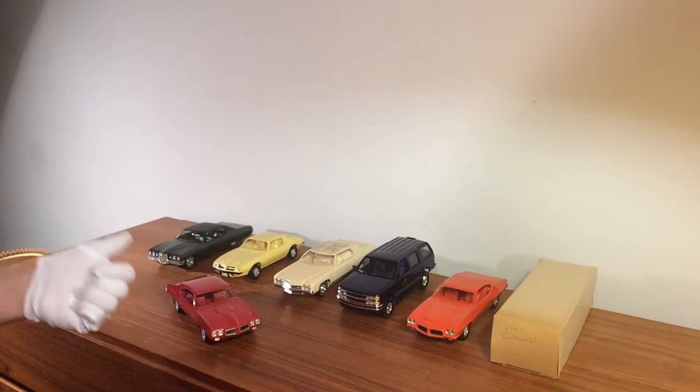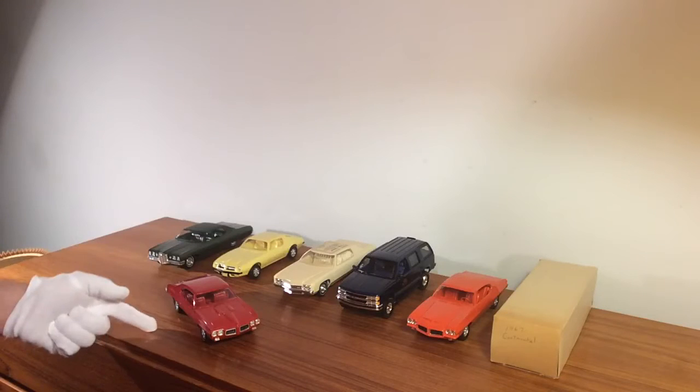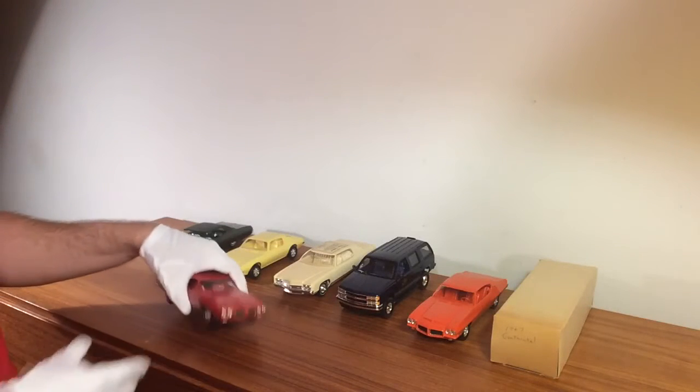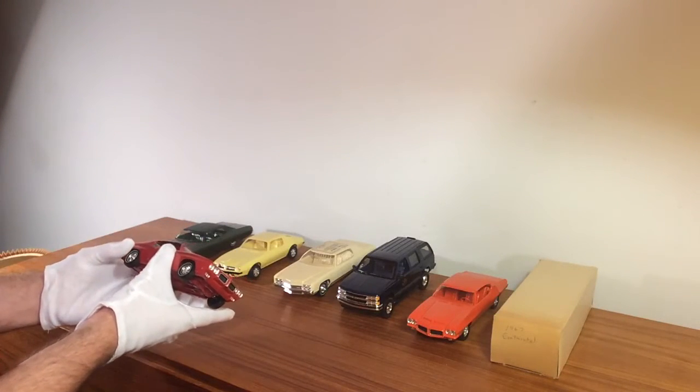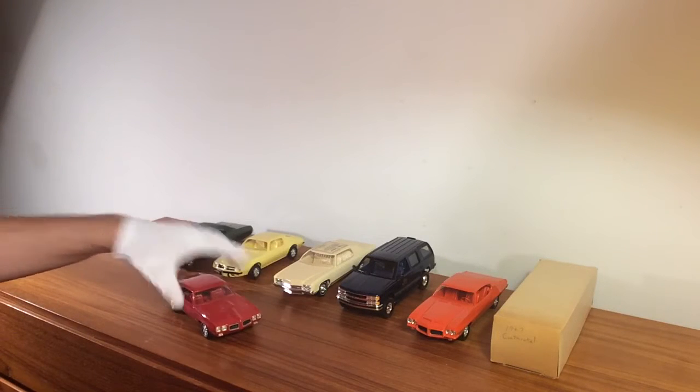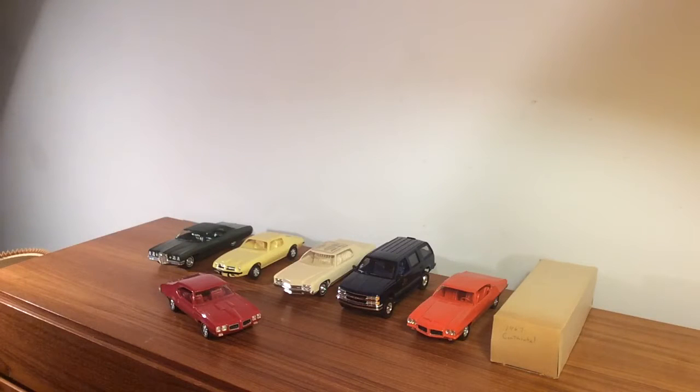And that's why the promos during this era, for the most part, were the same exact colors that were available on that given year for those particular cars, because they essentially wanted to advertise the colors that were available. With the 70 GTO, this is a very, very interesting piece. This was a contest car. This was the most common 1970 GTO promo that you were going to find.